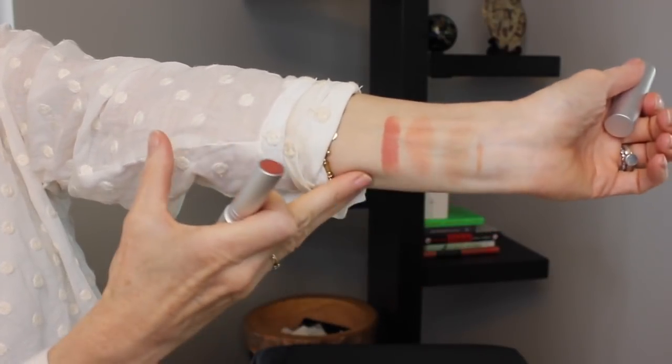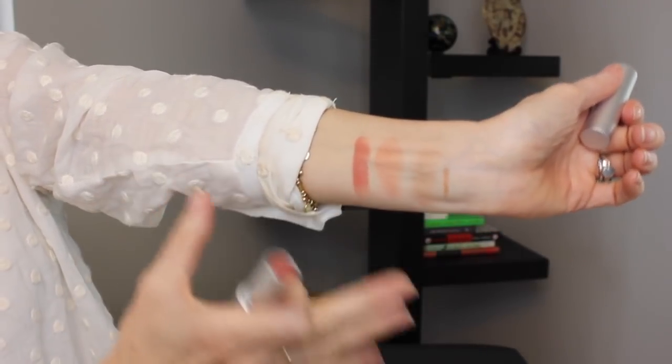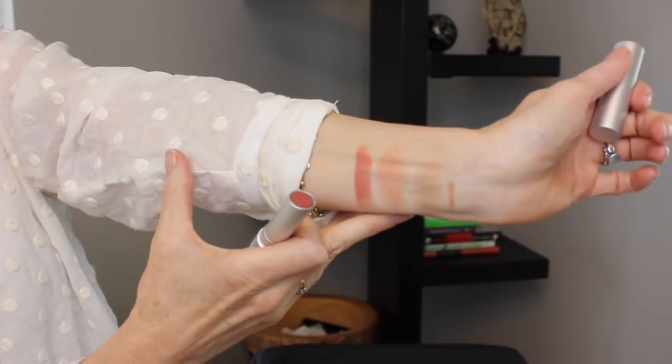So here is the entire collection that you get. This is a $72 collection, and I thought I would try it out because the Sephora sale is coming up, and I thought maybe this might be something that some of you want to try. So let's go ahead and put some of this on my face.